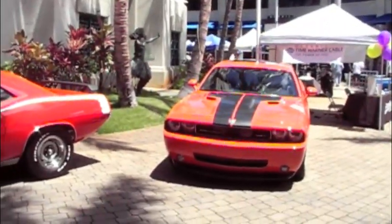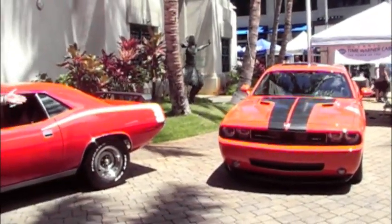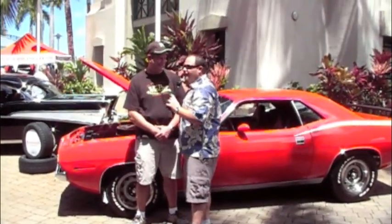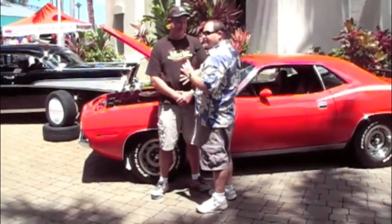Okay. Action. Alright, check it out, man. We got one of the old schools brought back to life right here, the Dodge Challenger. Speaking about old school, though, 1970 Plymouth Barracuda, I believe, right? Yes, sir, that's correct. We got Scott over here. He's the owner, and he's the one carrying the six-pack.